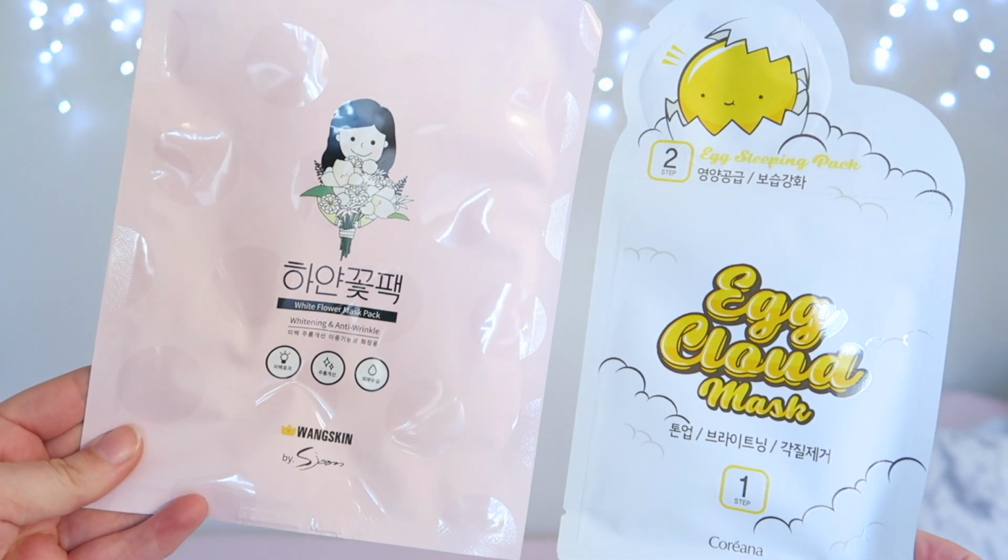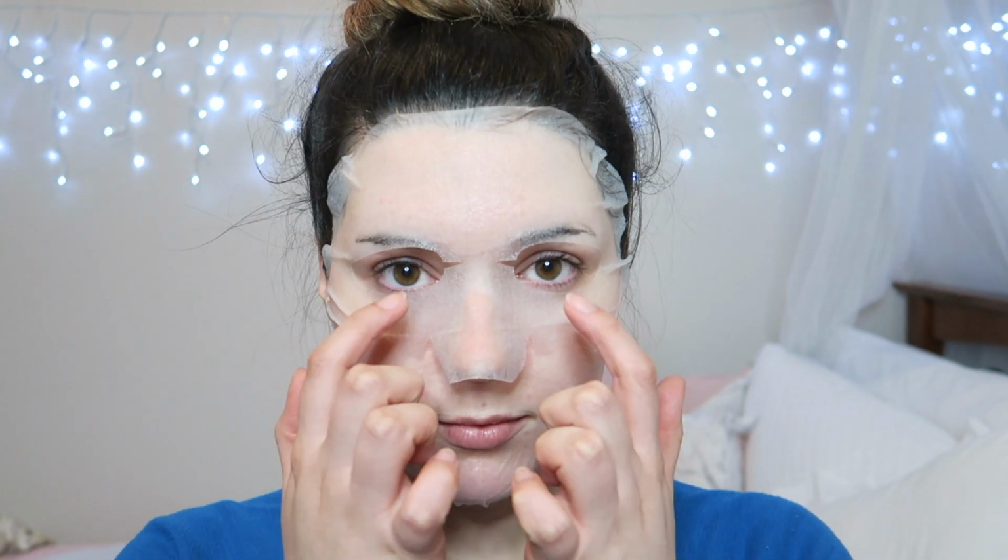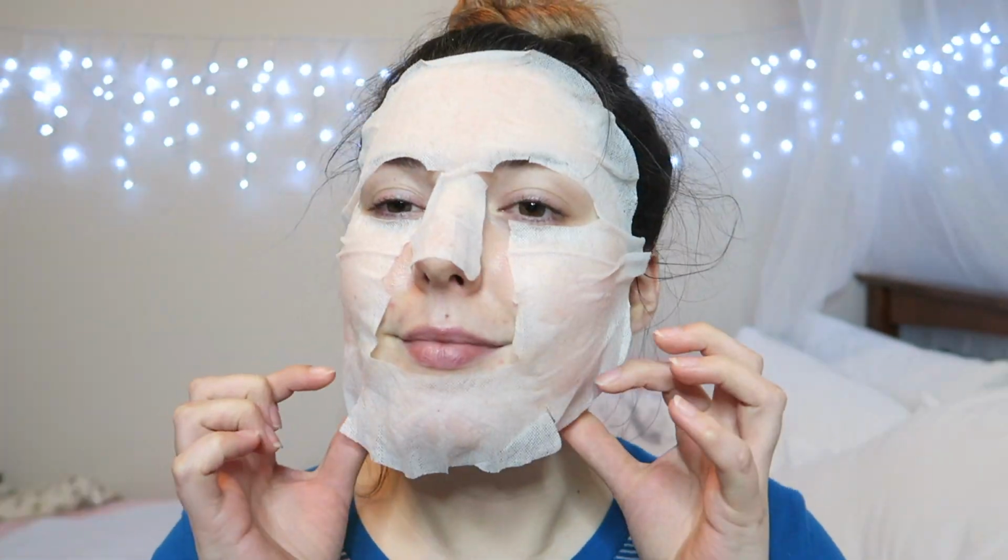I also tried out the Wang Skin White Flower Mask Pack because the packaging was pink and it sounded really pretty. I really enjoyed using this mask. I found that it brightened my skin really nicely and moisturized it and all that good business. It was also really thin, so I really liked the fit on my face too, and it is probably a mask that I would repurchase.